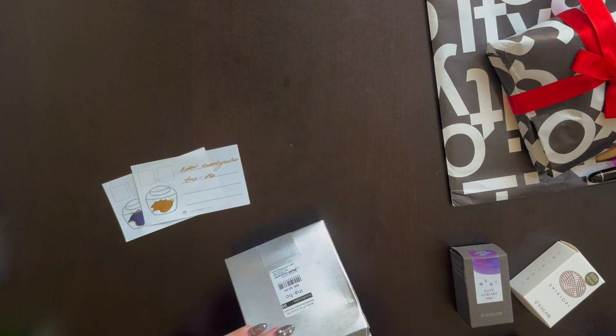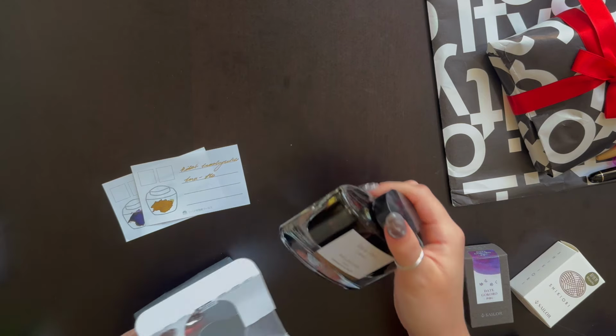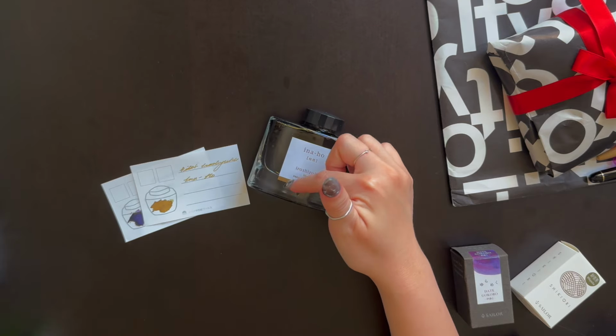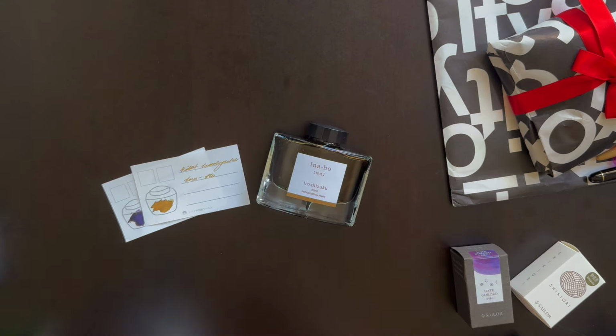And once again, I had to at least get one Iroshizuku ink because first of all, tried and true, very well loved, but also the bottle I think is just beautiful and very interesting, and I like how there's that dip for the fountain pen to go into when you're on the last drops of the bottle. So yes, I procured this ink, and it does live up to the hype.